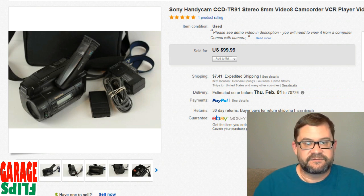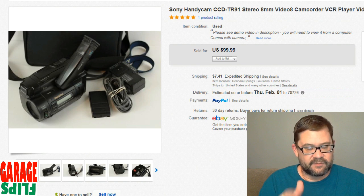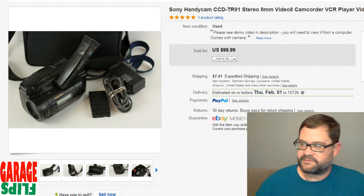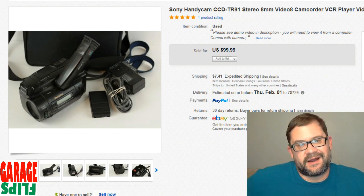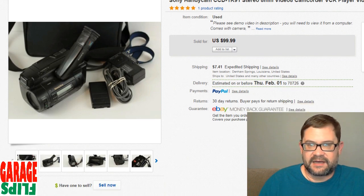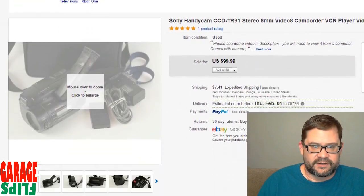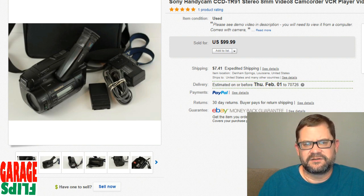So this first item is a Sony Handycam CCD TR91. I believe I picked this up at a Goodwill, almost positive, and I think I paid about $10 for it. And the good thing about buying stuff at the Goodwill around here is that for electronic items, if they don't work, you have 7 days to return it for a store credit. So in this case, this did work, and I actually shot a video and showed it working in the video to increase customer confidence. So yeah, I think I sold it within about a week and got $100 plus shipping on top.